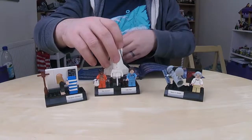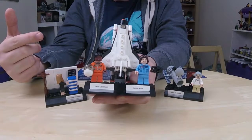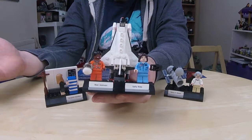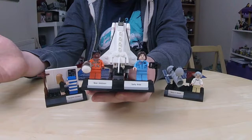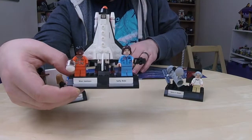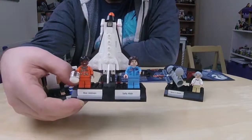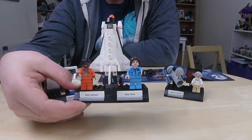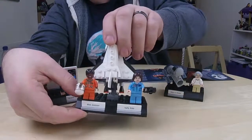Here, the big one, we have Sally Ride, who was an astronaut, first space flights, flew aboard the Challenger shuttle, used the robotic arm in space, and I think she was one of the first women in space. And the other character, Sally Ride's on this side with a camera, and Mae Jemison is this one, who's a recent astronaut and continuing in the Women in NASA thing. In the middle of them is a build of the shuttle.